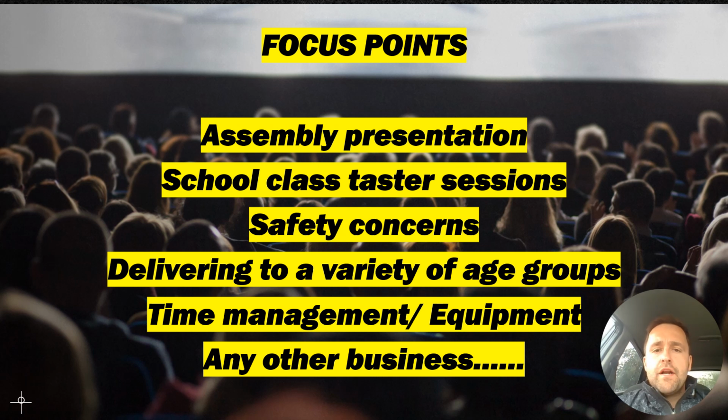Ultimately, we're really trying to grow junior golf, give people the confidence to deliver junior group coaching sessions, and hopefully we can grow the game and get more juniors involved in playing. The presentation won't take up too much time, probably 20 to 30 minutes, maybe a little bit less, but it's going to cover all the key points that we feel will benefit people delivering a variety of junior group coaching sessions. So let's get straight into it.